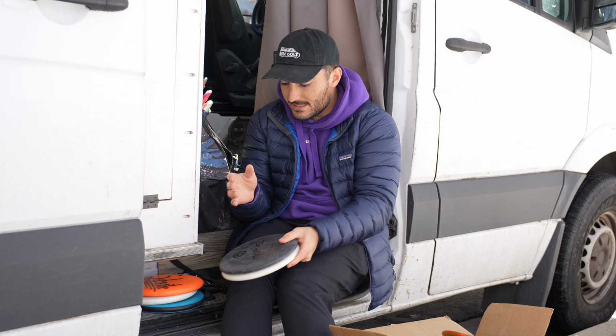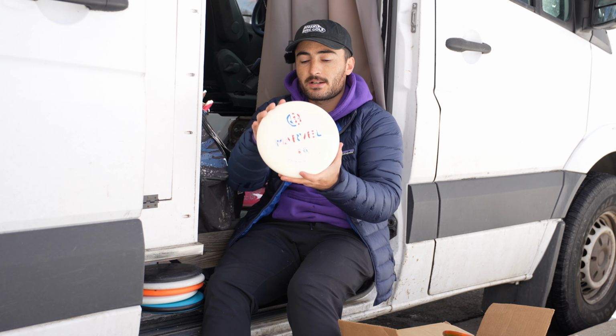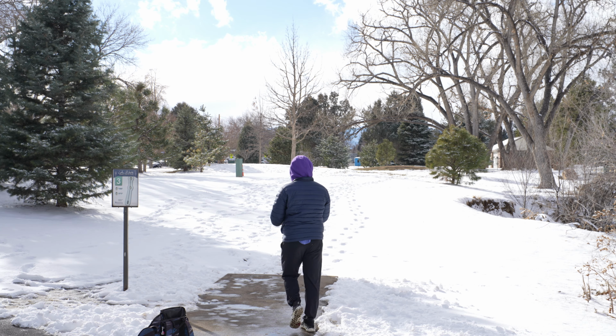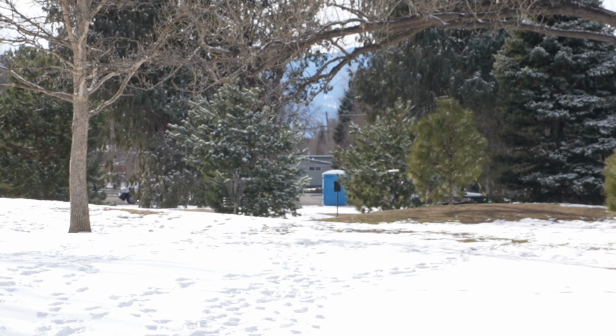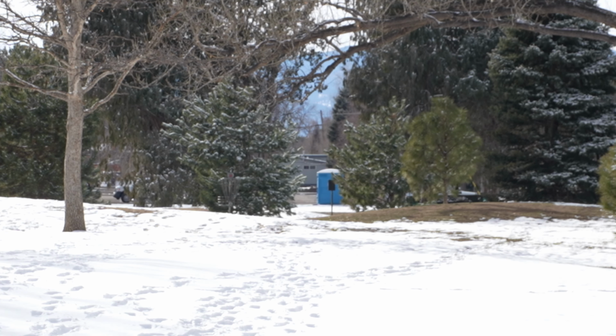But moving up a little bit, staying in the 2 speeds, one of my premium throwing putters this year is going to be a premium Marvel, which is pretty overstable. I only have one of these, so I'm going to need to snag some backups. But I really like that it's torque resistant, it's overstable, but it's also relatively slow.